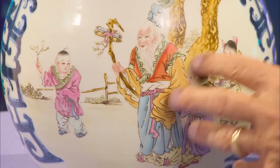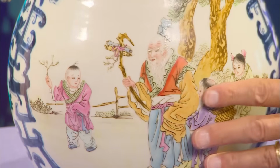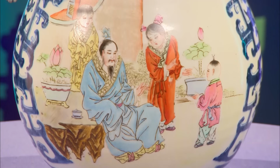Because it's a Chinese boy and a Chinese woman, a nice scene here, with a sage and some children frolicking about. And on the other side, it's the same thing, an old gentleman with some children again. I personally had a look at it. I don't think it's terribly old. My own opinion is that when you bought it, how long ago did you say, 20?